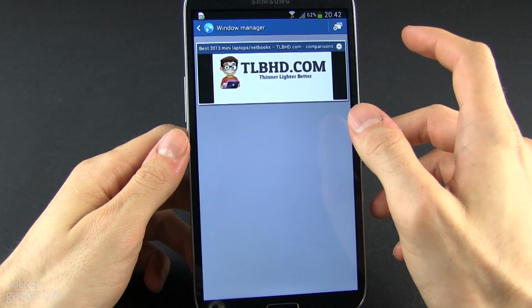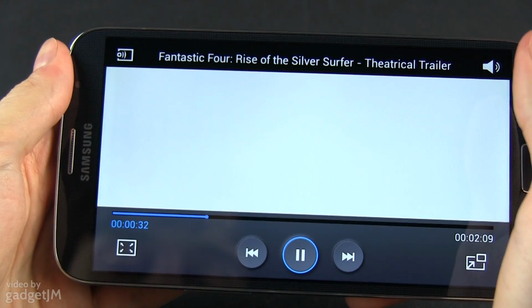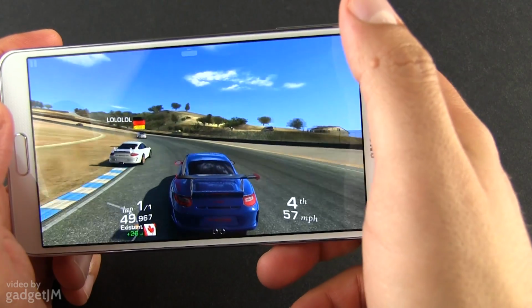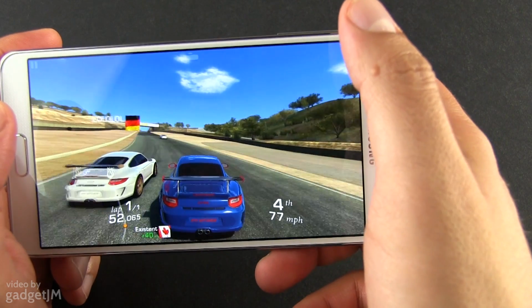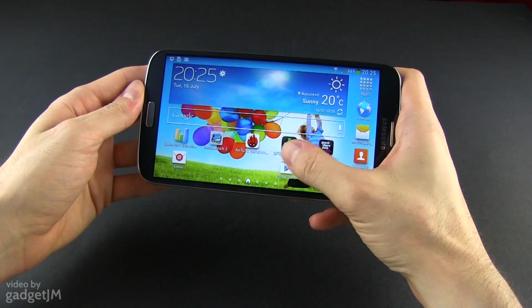Next on the list is the everyday experience. Games, videos and multitasking between apps are just some of the things devices with large screens excel at. The overall experience is however better on the Note due to the more powerful hardware that it packs, as the software is similar in both cases. Android Jelly Bean with TouchWiz on top.